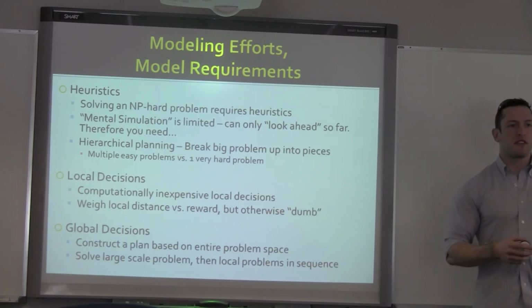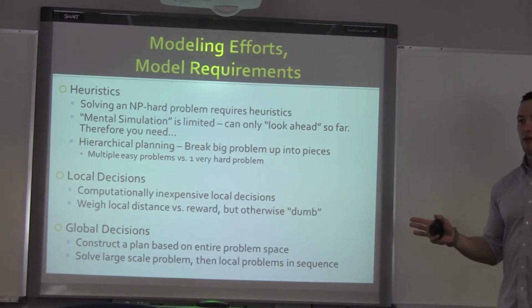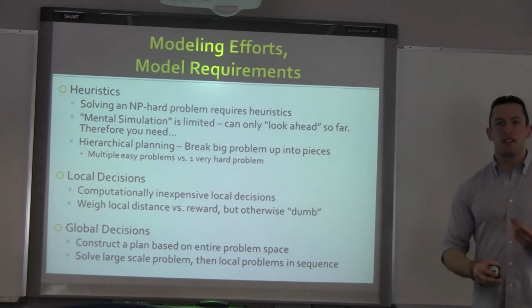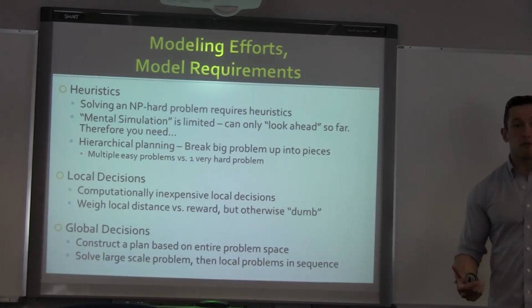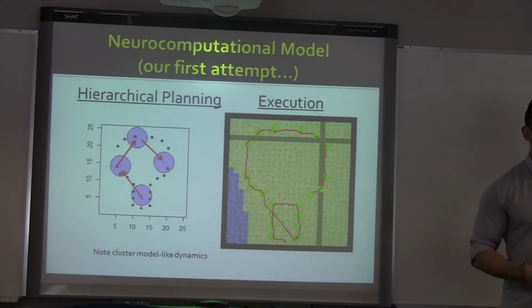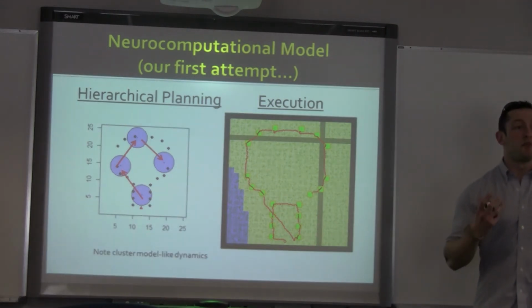We also know that in terms of intelligence, it should be able to weigh distance versus reward, and that's about it. Because a lot of these dynamics, like spreading activation and nearest neighbor, are driven almost entirely by distance to first contact. So it's going to do it, but it's not going to do it well. Our global decisions should be, like we said before, malleable. So it shouldn't depend on the exact same type of machinery. So we've got two types of models. The first is a model that does exactly what I just said it shouldn't do. It uses the same dynamics to solve the problem at multiple levels.